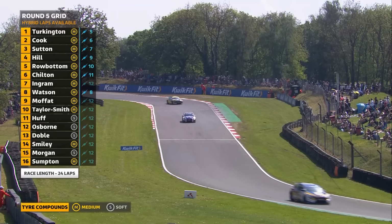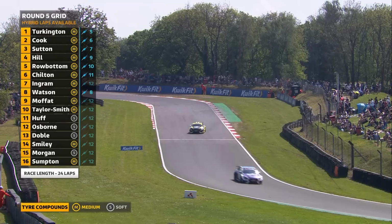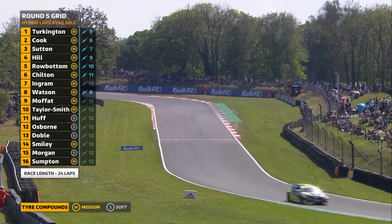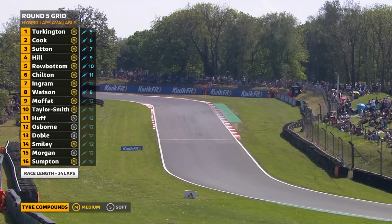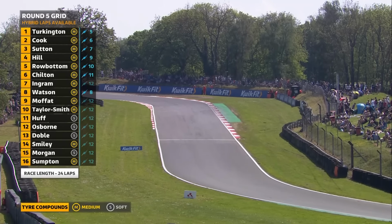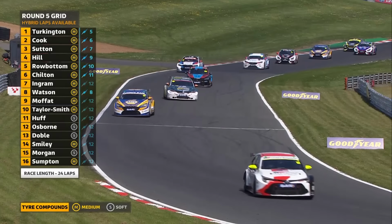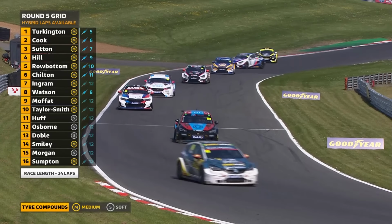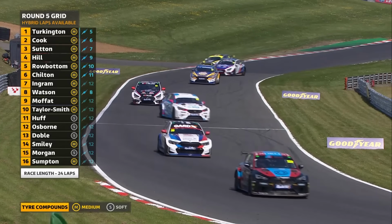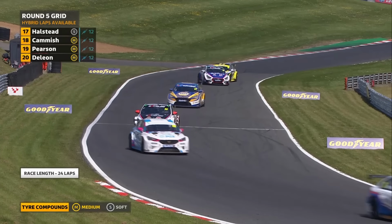I think here's your hybrid allocation. So Turkington on pole only has 5 laps of hybrid, Cook 6, Sutton 7, Hill 9, Rowbottom 10, Chilton 11, and everybody else, Ingram 12, Watson, because of his penalty, 8, as he takes the number of hybrid laps based on where he finished, and everyone else 12.